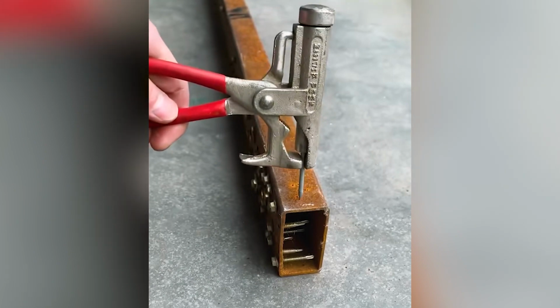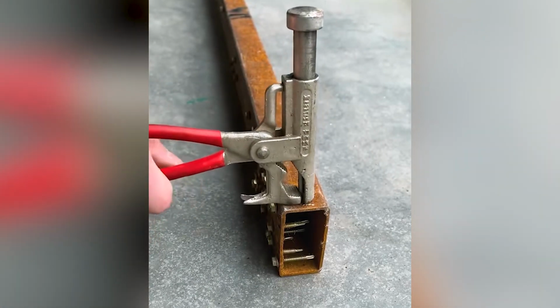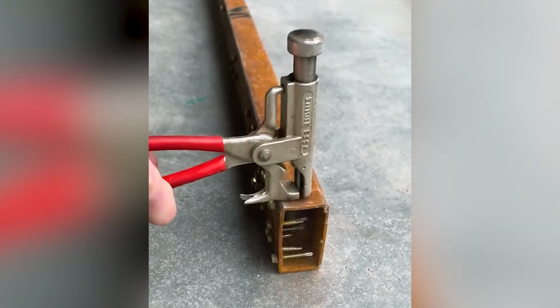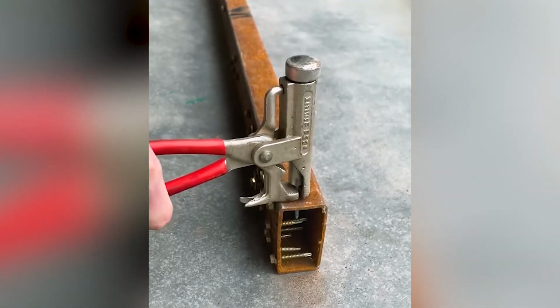There are many different pliers used to grip things firmly. This is a chain plier tool used to repair chains. It's a handy tool in the field because a broken chain immediately halts progress on the job site.